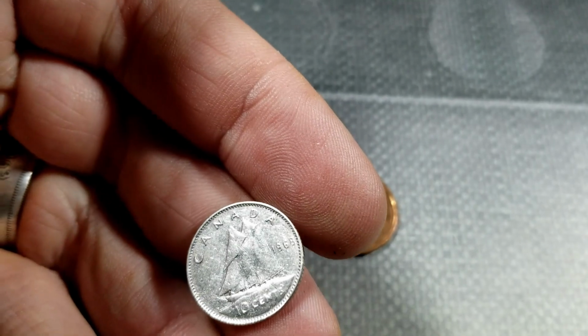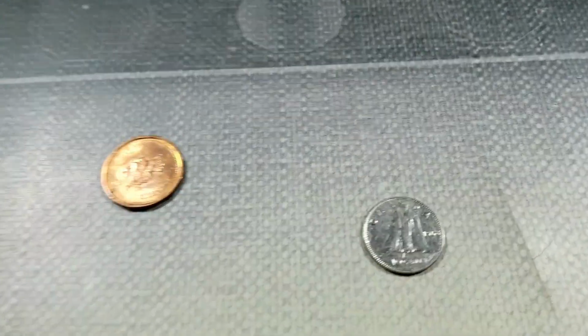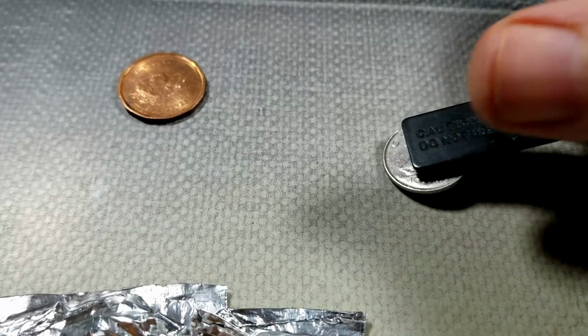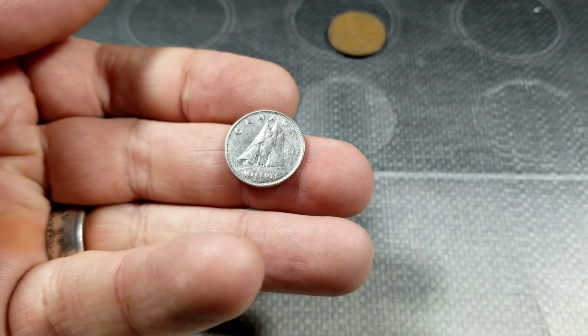That's a 1968 dime. So that is the first year that could possibly be silver. It doesn't look silver to me. I don't think it is, but we'll check it with a magnet anyway. No, it's attracted to a magnet, so that means it is a nickel dime and just a regular dime, but always nice to get dimes in your penny rolls.